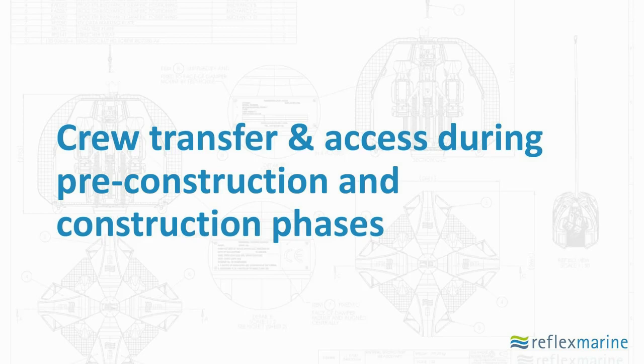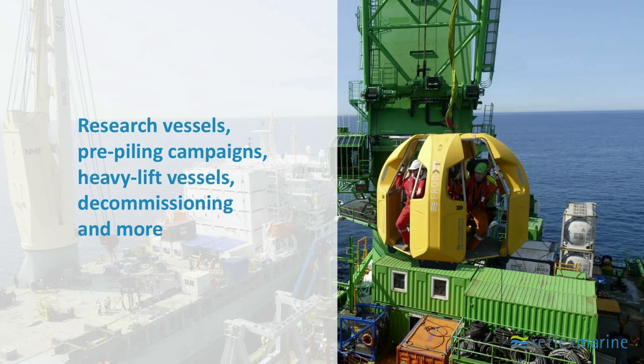So now we get to the core of the presentation. Our clients are, I will show in a moment, main names from our client list when it comes to offshore wind projects. But our products are used on different types of vessels, from research vessels during pre-piling campaigns, to heavy lift vessels during decommissioning phases, and in many more scenarios. They perform equally well regardless of the type of vessel or the weather conditions.